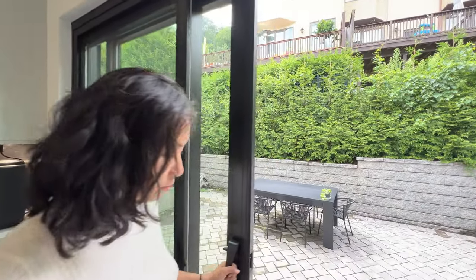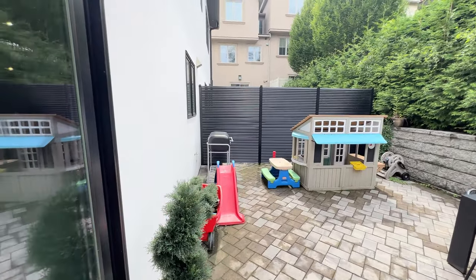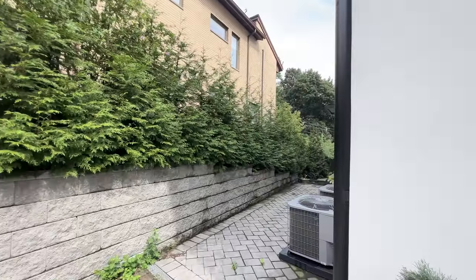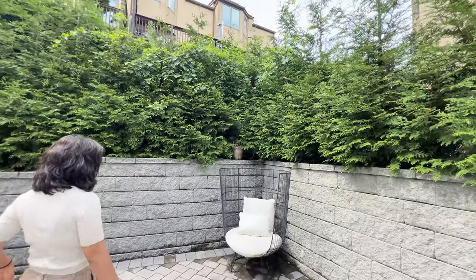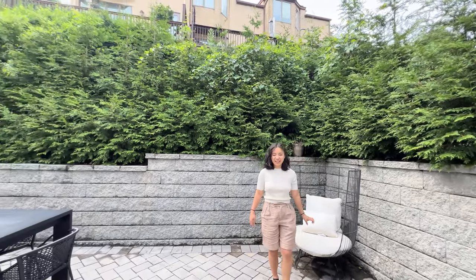This property also offers an ample amount of backyard space, perfect place to host a barbecue with your family or spend some of your free time soaking up the sun. Surrounded by greenery and bright light, this is a perfect place to do some meditation and enjoy the nice New Jersey air.